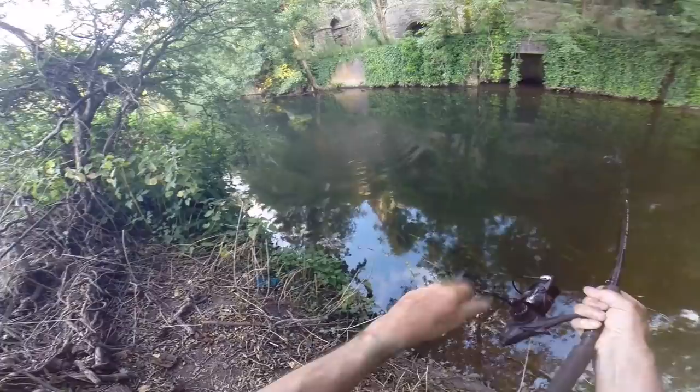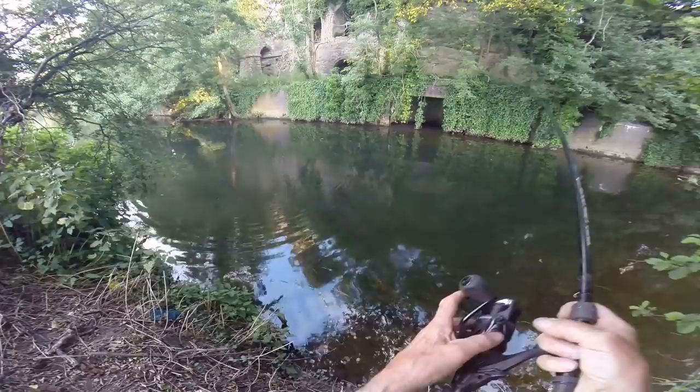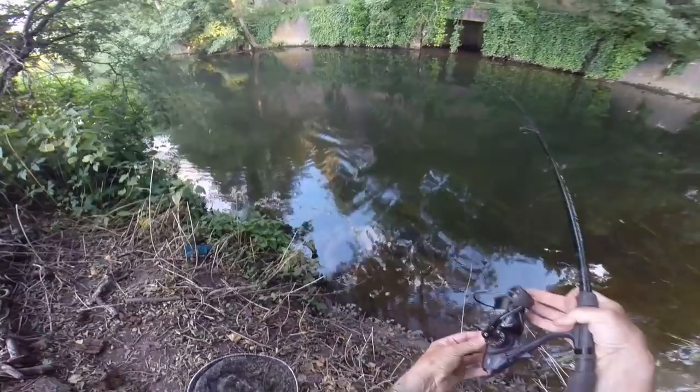Dead roach, twitched in the margins, but hooked in the back of the head, so it did a different type of flash. I didn't actually see the pike take. Let's hope the camera's working. He's a jumper. Oh no, he's not that big.